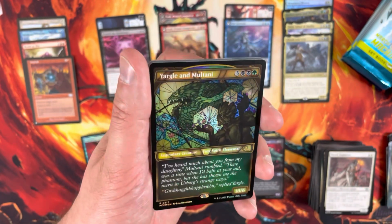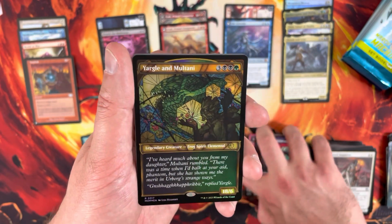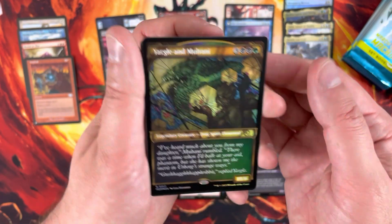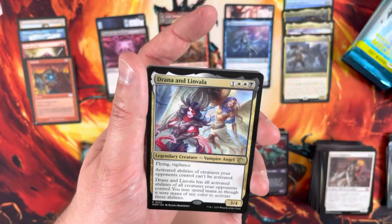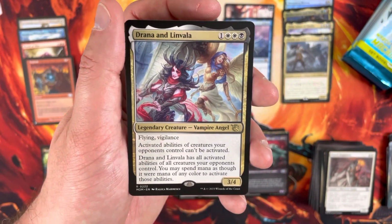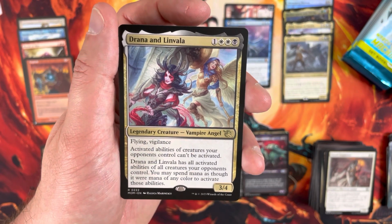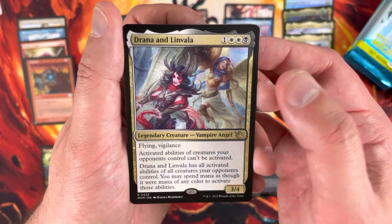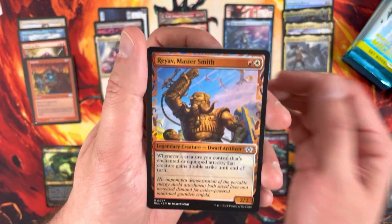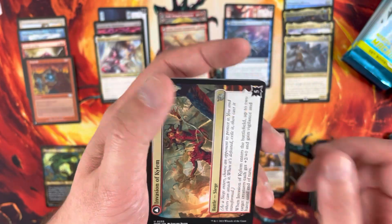Ooh, hey, foil Yargle and Multani. So we have a third foil rare/mythic of the box. This is Yargle and Multani. Pretty sweet. A card that you just want to fling at your opponent. Ooh, nice. Drana and Linvala after that. Not like a huge financial hit, probably only a couple of bucks, but a pretty sweet card nonetheless. I'm going to throw that up there. Rayev Master Smith after that as a Multiverse Legend.